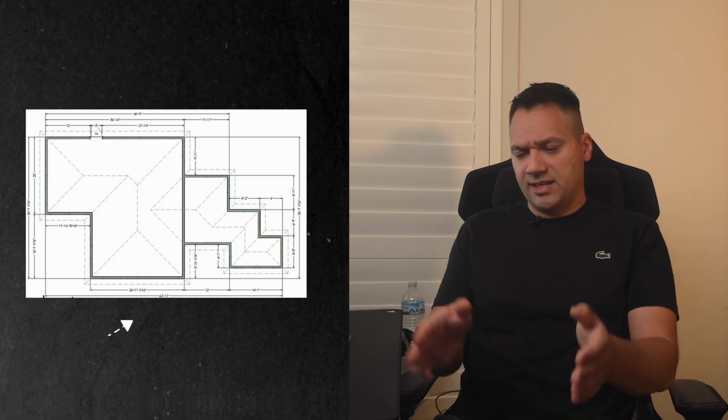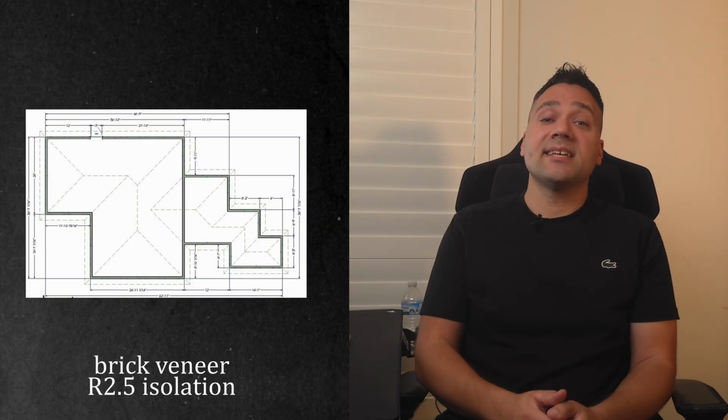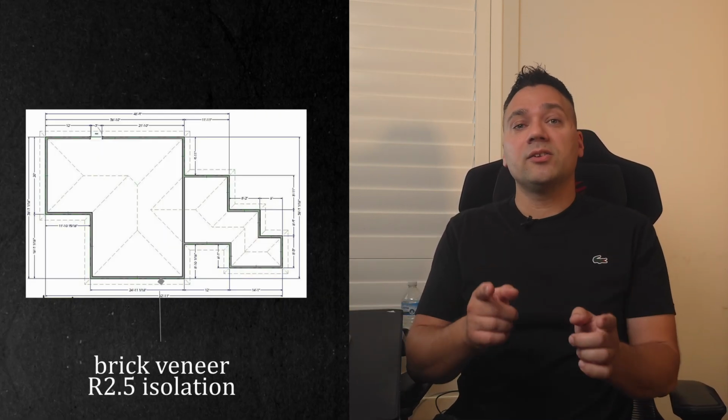If the plan says external wall here, the spec says brick veneer with R2.5 insulation. Specs are like the fine print on a dodgy tradie coat. Ignore them and you pay for them later.